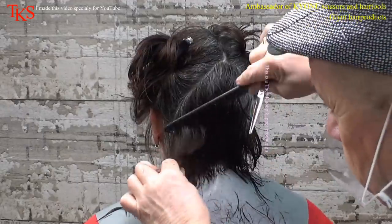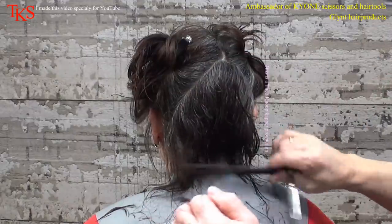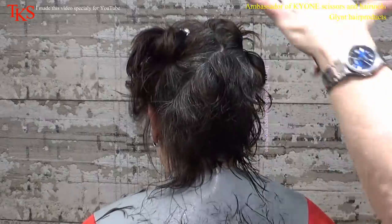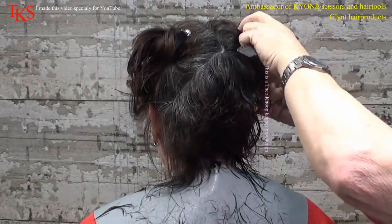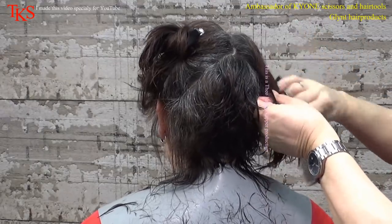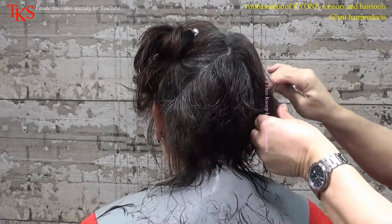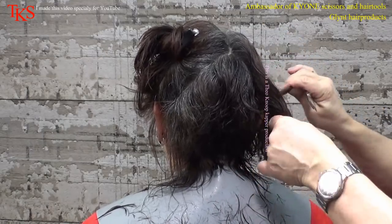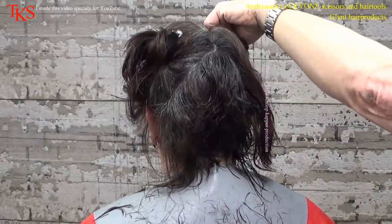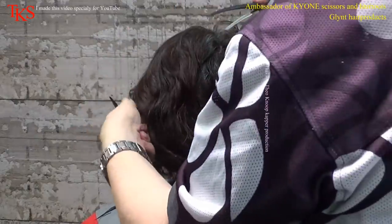This creates a lot of volume and a lot of movement, especially because she has a little bit wavy hair, so I can make a lot of volume on the back to get a nice rounding. Take again about 2 centimeters coming on the center of the skull. Coat tail behind the ears. Line front to the front. Pin it away. Do this, of course, on both sides.